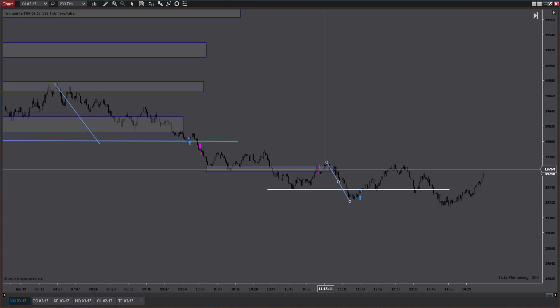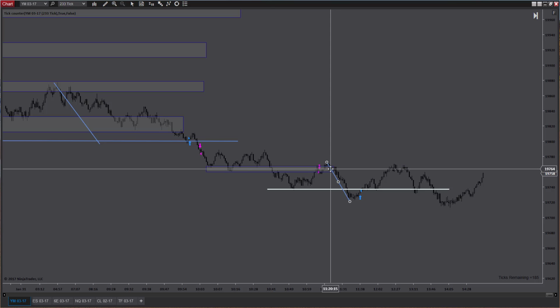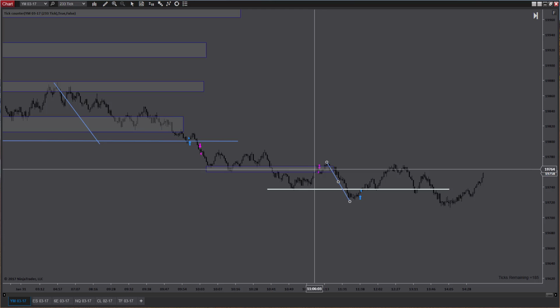pressure in these candles, and an amazing rotation back to the downside. So I felt good about this, that my timing was good, and that we're going to get that imbalance, as the buyers were not very effective in accumulating anything, much less consuming anything.